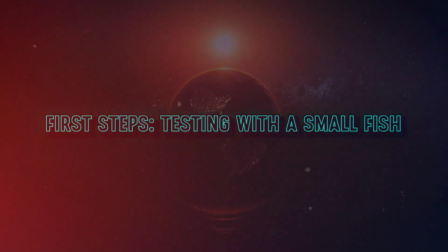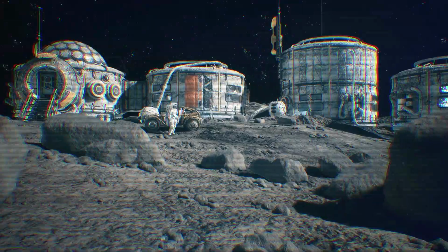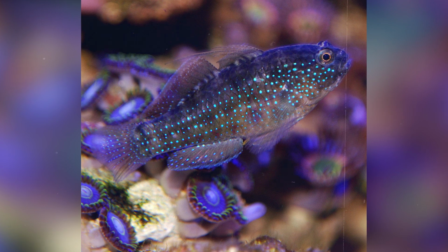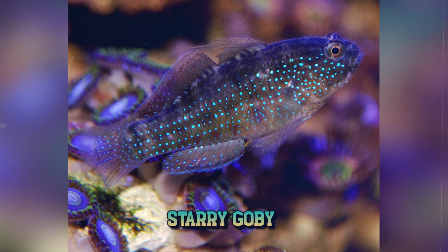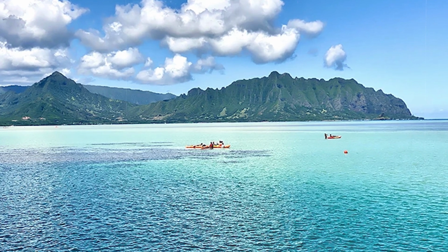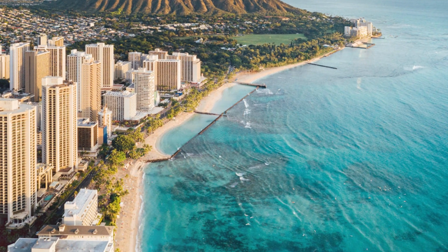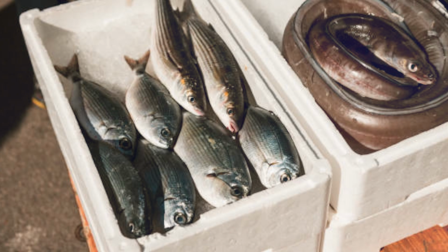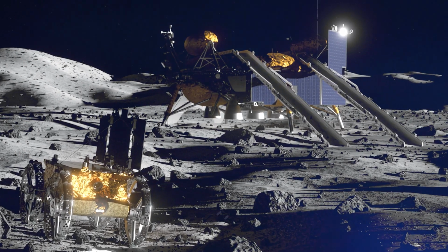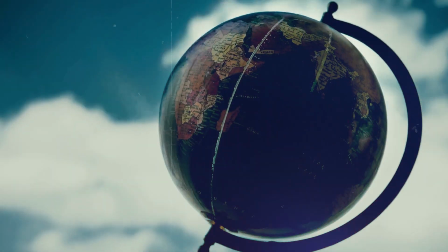First steps: testing with a small fish. As we get closer to making this lunar vault a reality, the first tests are crucial. The team has chosen a small reef fish called the starry goby for their initial trials. In 2023, they collected 10 of these fish from Kaneohe Bay in Hawaii and froze 2 pelvic fins from each fish to test different packaging types. Now, they're waiting to see if they can send these samples on Griffin 1, a private mission to the Moon's South Pole, which could happen as early as 2025.